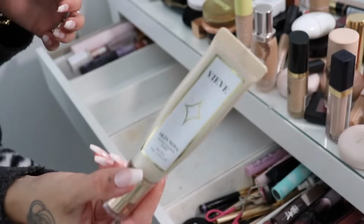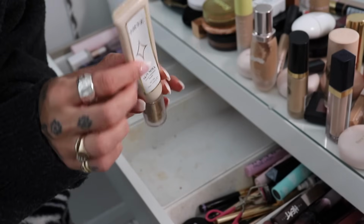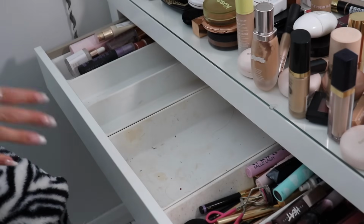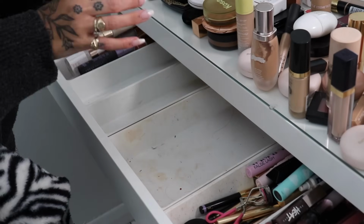Oh, no, it's not. Eve Skin Nova. This is gorgeous. This one's nearly run out, actually. This is probably like my 4th or 5th one that I've used. Now, foundations. I actually think a lot of these can go. There's a lot that I don't really ever use.